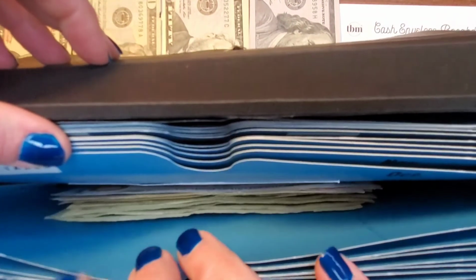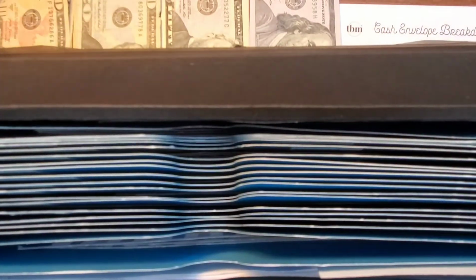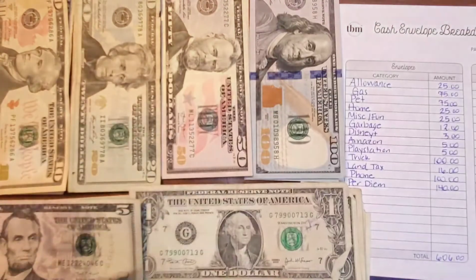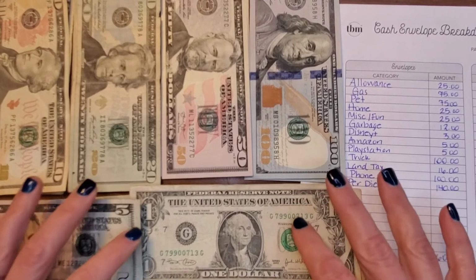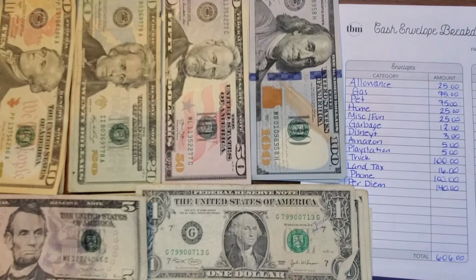But if you look inside of here, you can see I've got all kinds of sinking funds in here with the money. So this is a nice size. It gets put into my safe so that it doesn't disappear. All right, everybody, let's get started with the cash. We all love some cash, don't we?